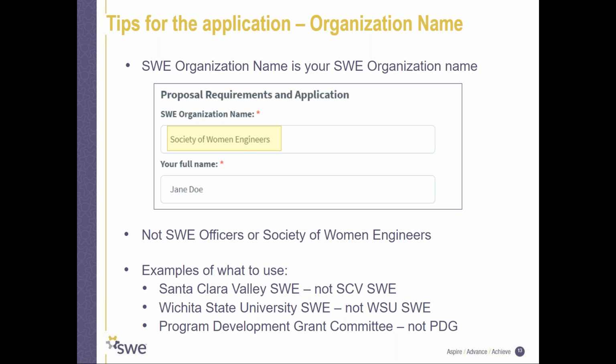Or the same with using acronyms. Locally, they may make sense to you, but our committee is comprised of people from all over the country as well as internationally. So saying SCV SWE doesn't make sense to our members outside of the Santa Clara Valley region. Same with university names. Wichita State University, where I'm located, goes by WSU, so that makes sense to me. But for someone on the West Coast, they're probably thinking Washington State University. So we're asking you to help us out a little bit and spell out your names and be descriptive of who you are so we can better review your applications.